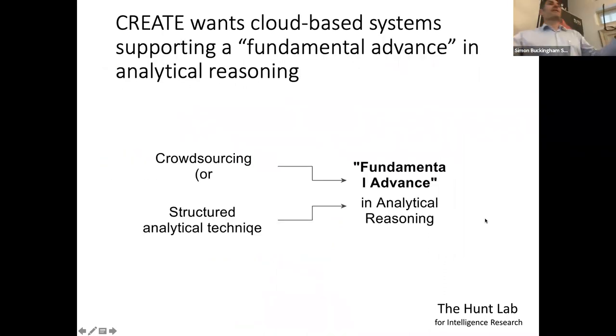The program that's funding us is called CREATE. And that's, as you'd expect, an acronym. It's a contrived acronym. But basically what they want is a fundamental advance in analytic reasoning. Analytic reasoning, the kind of reasoning that intelligence analysts do when they look at a whole lot of evidence and they draw conclusions and they write up those conclusions into a report that gets submitted to a decision maker. In the US intelligence community, we recently read, there are 50,000 intelligence products produced every year. Right, so this is a machine for generating knowledge.